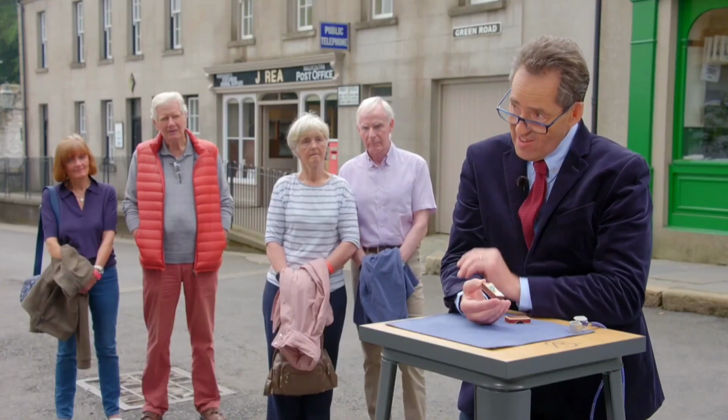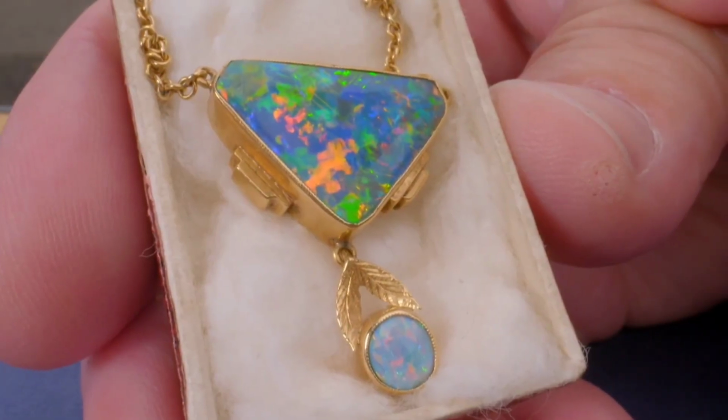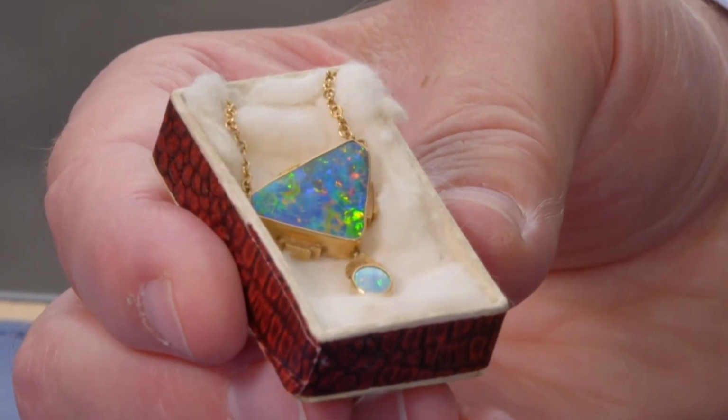So let's hear a little bit more about the background. The stone originates from southern Australia, and though it has a bluish color, it is still called a black opal due to its wide range of colors. I can understand that. Of course, it's made to be worn.